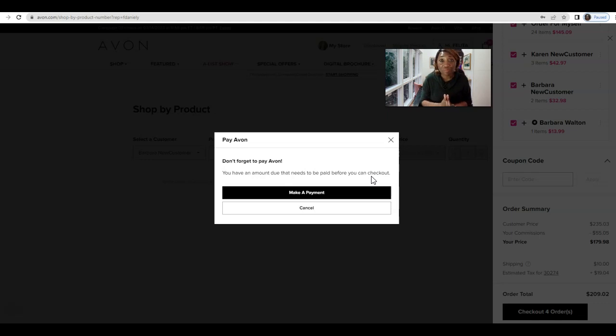So if your customers have paid you cash up front, I encourage you, do not accept checks, okay? Do not accept checks. You can accept a credit or a debit card, and you will key that in as a payment, okay? Right here where it says make a payment is where you make your payment. Once you get to make a payment and you submit your payment in either a credit or a debit card form, it will take you to be able to check out.